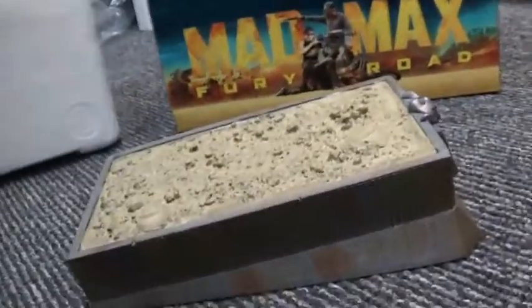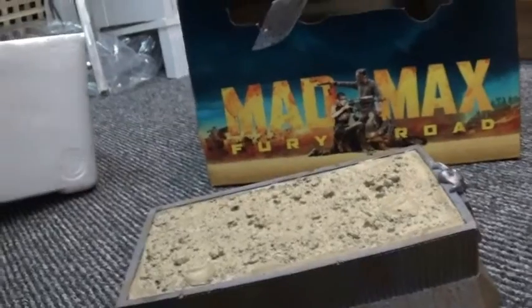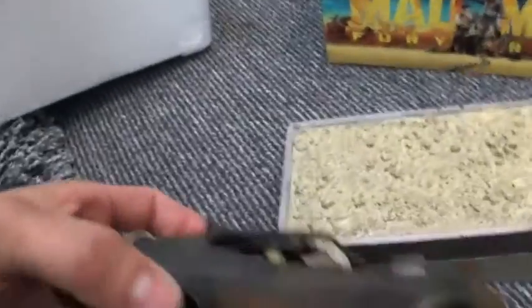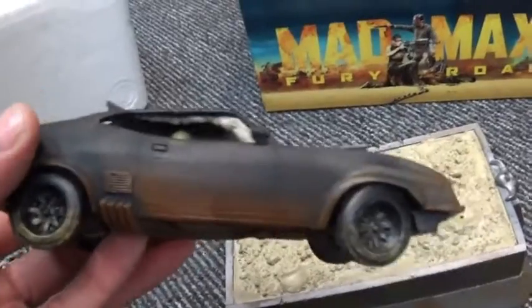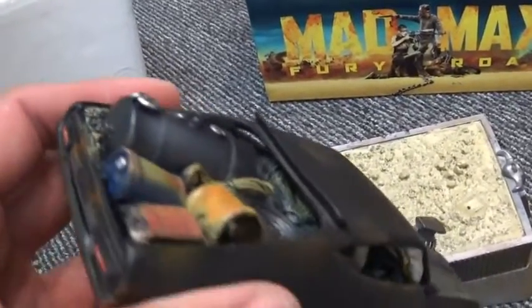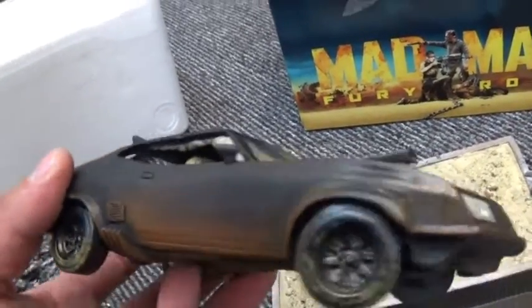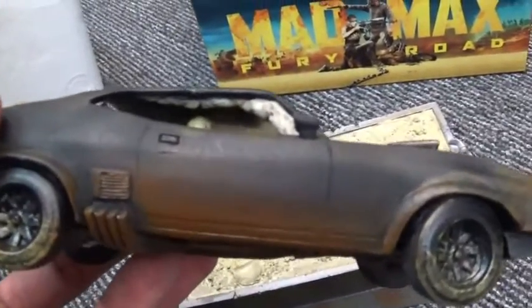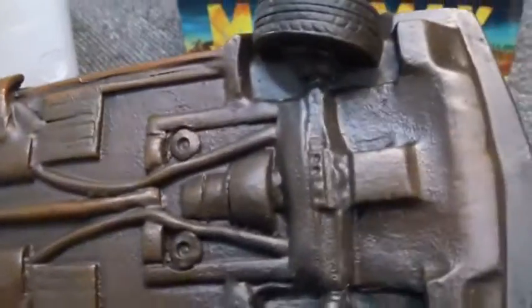That's poor doing. Now the car itself is nice again. It is polystone. I believe it's polystone. Feels, was it metal? I think it's polystone. And obviously it's the Interceptor car from Mad Max, which you haven't really got to see the start of the film at the most. And it's just dusted up and dirty, and they've done well. The detail is nice. I mean, they've even bothered to do detail underneath. Not great detail, but they've done some underneath.